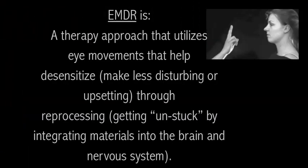The first two letters, E and M, stand for eye movement. Eye movements are crucial in this therapy approach, and it borrows heavily from REM sleep. When we are in our deep sleep or our dream sleep, our eyes make very rapid movements. So REM stands for rapid eye movement sleep. No one really understands why we have the rapid eye movements, but we do know that REM sleep is important for people to survive.